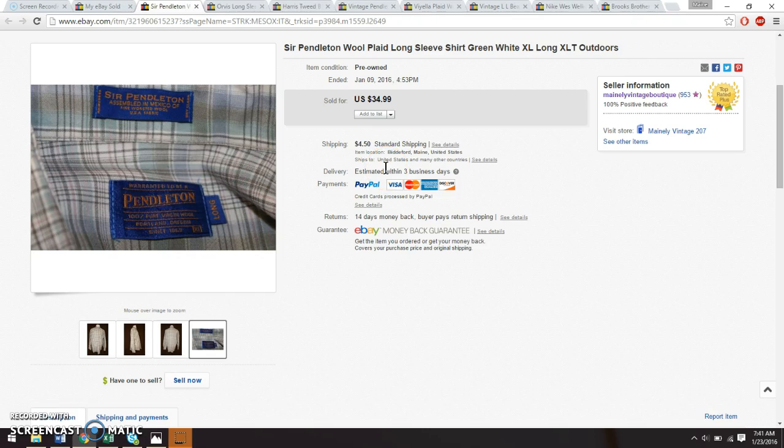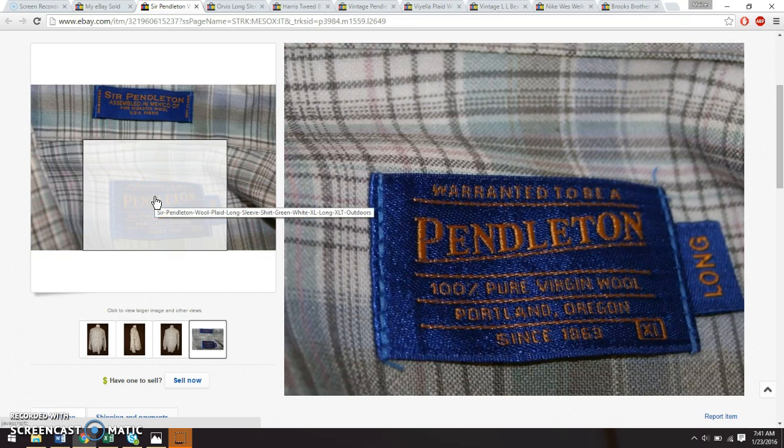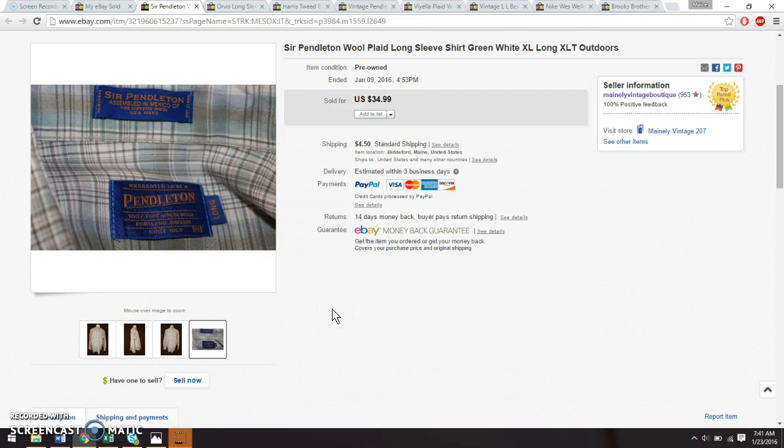Another Pendleton item. This is a Pendleton men's shirt. 100% wool. Nice color to it. This thing had the bonus of being long, or essentially big and tall. Big and tall stuff sells a lot quicker. I only had this listed a few days, and it sold. I think I had it on sale, so it was like $31 plus $4.50. I was only in it for like $3, so it's a good flip there.